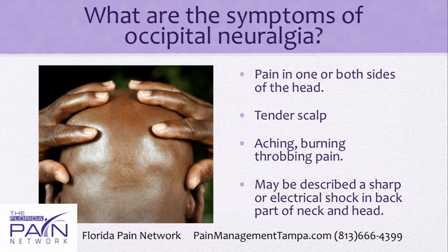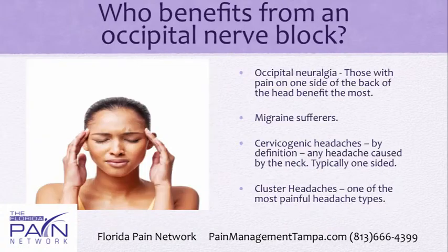The symptoms of occipital neuralgia may include pain in one or both sides of the head, a tenderness to the scalp, an aching, burning, or a throbbing pain, and it may be described as a sharp or electrical shock in the back part of the head and neck.